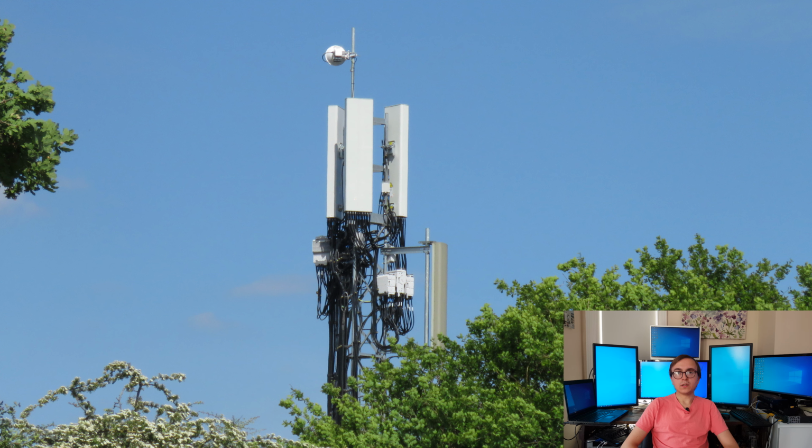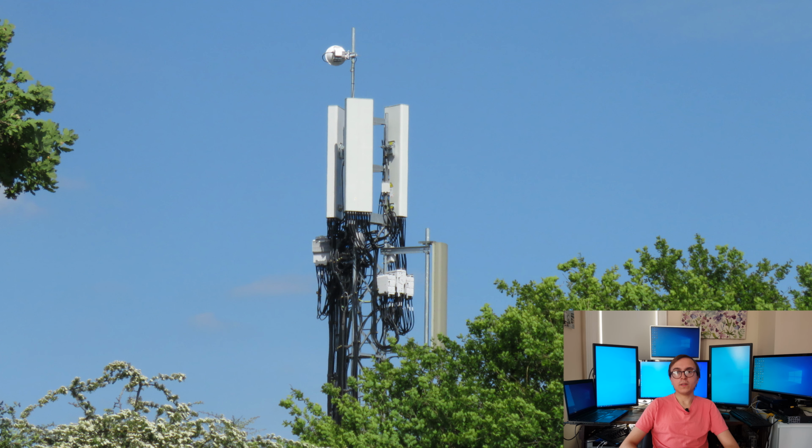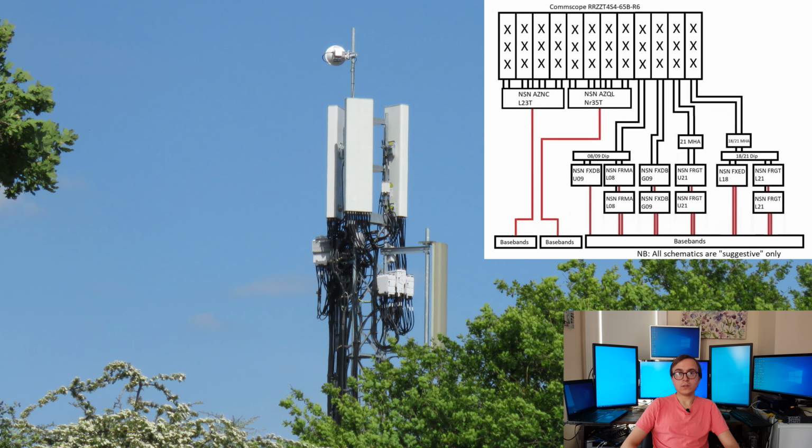The Airscale remote radios are quite visible on this site. Specifically from this view, you can see one AZQL in the middle and then 2 AZNCs on either side of it, and on the other side of this mast there is another remote radio rack which has 2 AZQLs and 1 AZNC, so that there are 3 of each to serve 3 sectors on this mast. The remaining bands and technologies are all carried through conventional Nokia radios in the equipment cabin, which unfortunately were not visible. This site does not have 2600 MHz for Vodafone, but that's pretty reasonable given its suburban location.